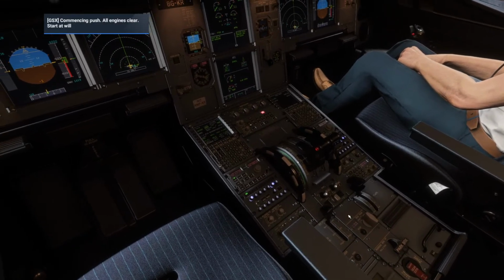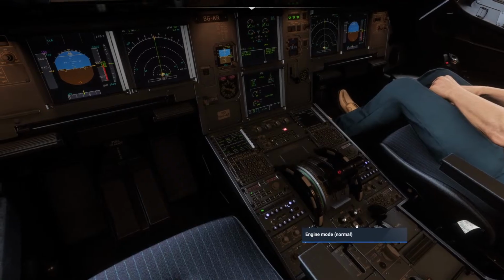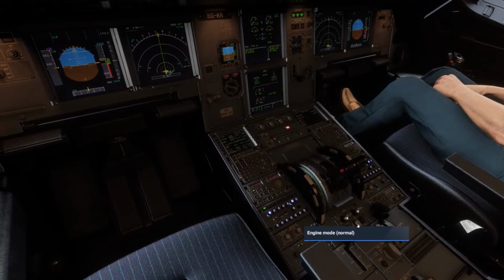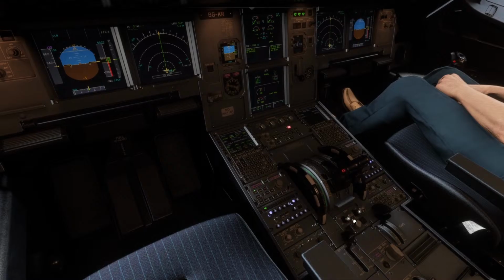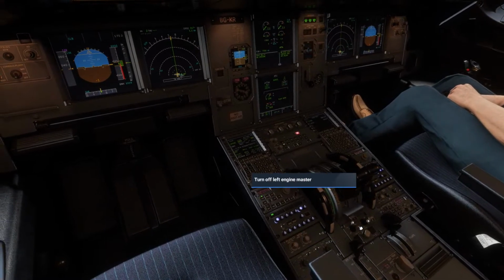Commence pushback. All engines clear. Start engine. Alright. Engine mode, ignition, and starting engine 1.